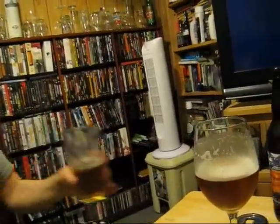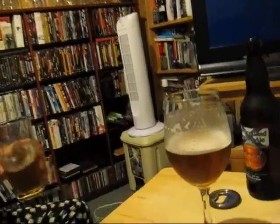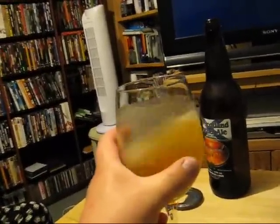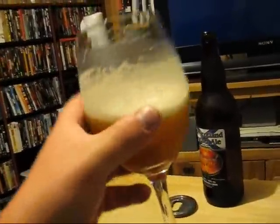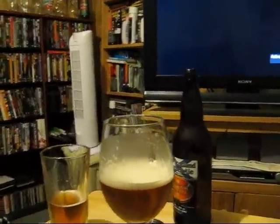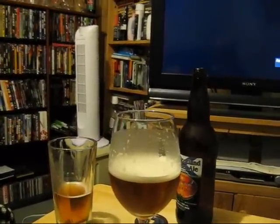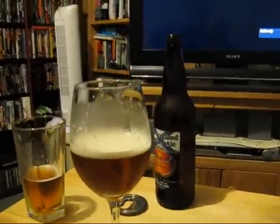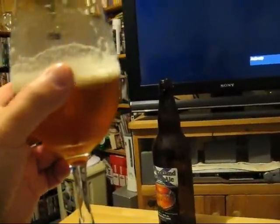That's really good, though. That's awesome, though. The head does come out when you... Yeah, once you swirl it a bit. Yeah, it does. That's what it reminds me of, actually. Reminds me of Propeller's Pilsner, but it's not as hoppy. That's about what it reminds me of. And of course, it's a bit darker than Propeller's Pilsner is, I think.